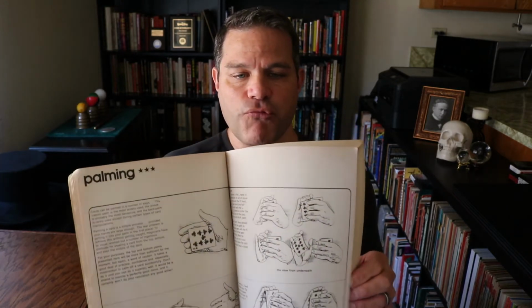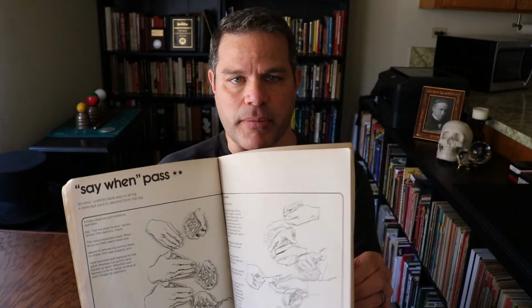If you're just getting started in magic or you haven't been doing magic that long, I recommend using books as well, because books are more structured, right? A book will serve more as a foundation, especially with sleight of hand. This book is awesome, and look, are you ready for these illustrations? Now, maybe they're not a big deal to you, but when you're trying to learn magic out of a book, illustrations are really important.